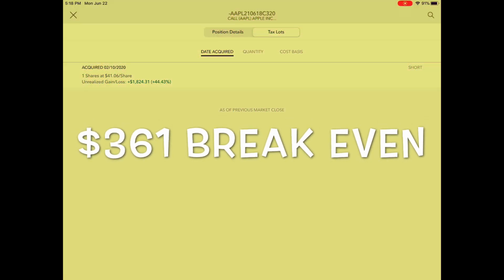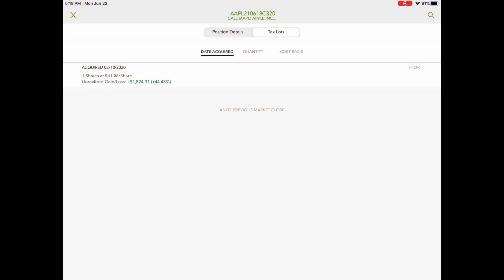Basically, what you do is you take the 320 call price or strike price, and you add the value that you paid for the option. So I paid $41.06 per share, $4,100. So if I add 41 to 320, the break even at June of 2021 would be $361. And today, June 22nd, 2020, Apple hit an after hours value of $362.